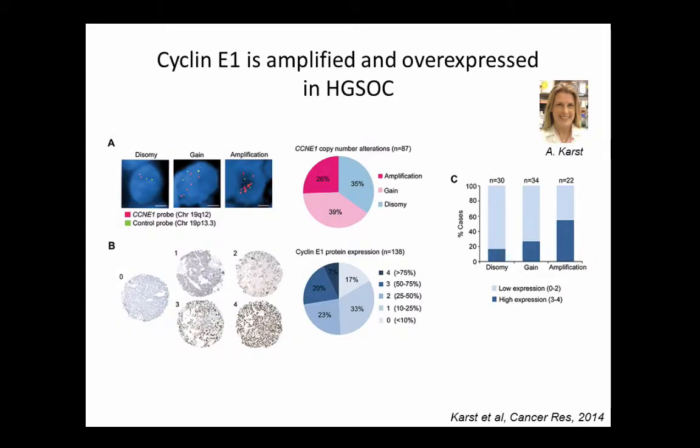So Alison Karst, who is a really talented postdoc in the lab, decided to ask the question, if cyclin E is important, how early is this occurring in our new understanding of high-grade serous ovarian cancer development? To begin to look at that, she used a tissue microarray that we had developed at the Brigham, which was a collection of about 150 high-grade serous cancers for which we had the primary tumor, the metastasis, and some lymph nodes, and used FISH to look at copy number for cyclin E.